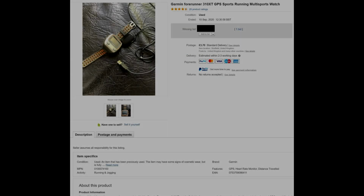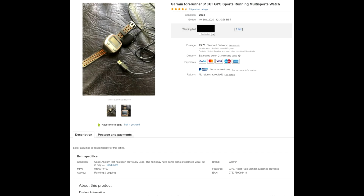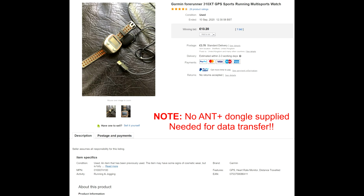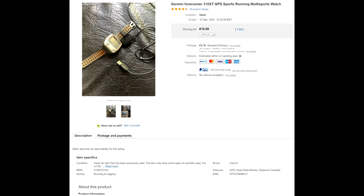So I've decided to look at Garmin products to buy, and I trust their customer service. They've been really good to me in the past, and also they have really good free analysis software online. So this is the first model I looked at, a 310 XT Forerunner, and that was £13.20 plus postage, really cheap.